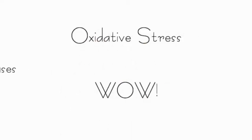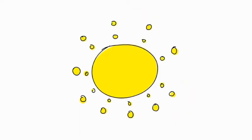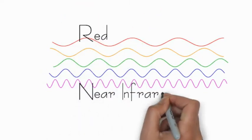Wow. So how can light affect all of this? It turns out our cells respond to light just like plants do, very specific colors of light, particularly in the red and near infrared spectrum.